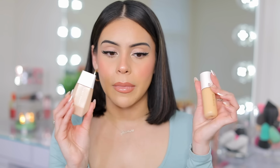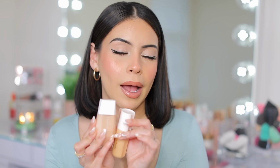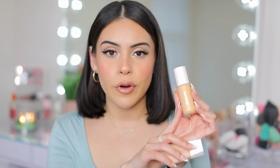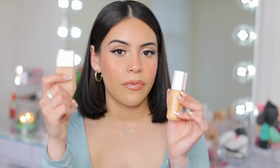And for my girlies and guys out there who have more oily skin and you're not into something super dewy, I would say go with the Fenty Beauty Skin Tint. It has more of a soft matte finish and it's not as runny as the one from Rare Beauty. Obviously I'm not comparing the two because they are different, but they're similar as far as coverage and they do wear really nicely, but they have different finishes. The one from Rare Beauty has SPF in it and the one from Fenty doesn't.